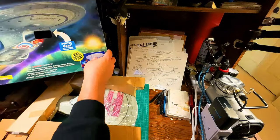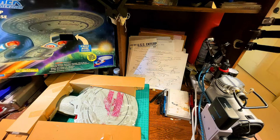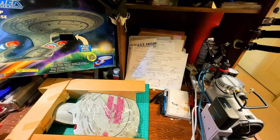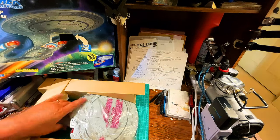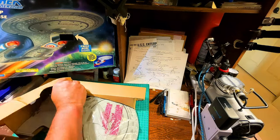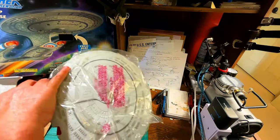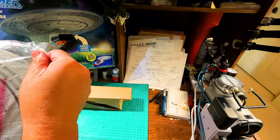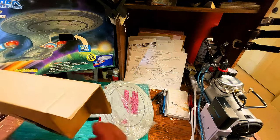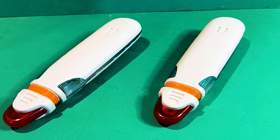So let's see if the box will stay up over here. Just like that. All right. So you can see the kind of cardboard tray that the ship comes in. And what we do is bring the back flap up, and then we can just kind of pull it out, just like that. So let's get some of the cardboard out of the way, because I think the nacelles, yes, are in this one.